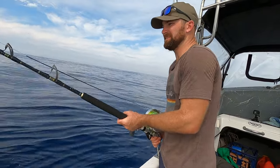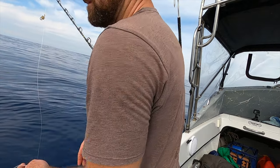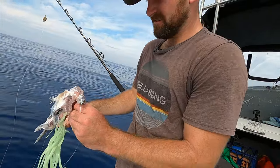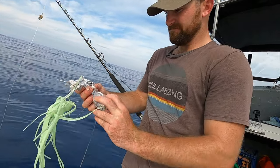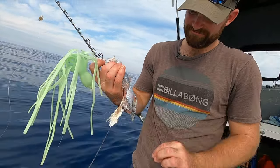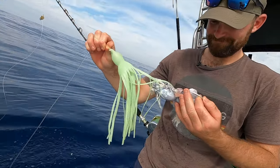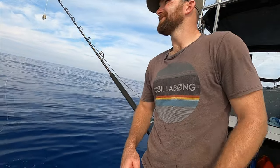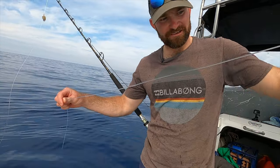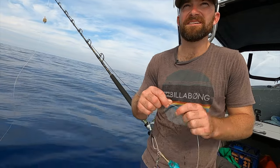Let's assess the damage. Oh, look at that. Just smashed. Devastating. That leader's slightly roughed up a little bit. Not a lot, but a little bit. Which could have meant it rubbed down his side, maybe.